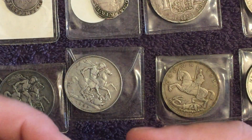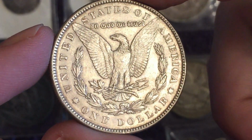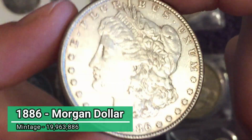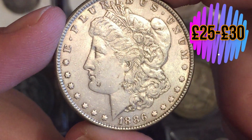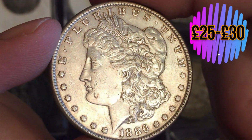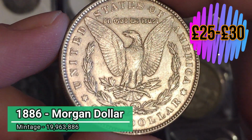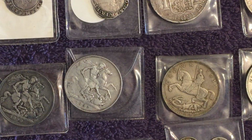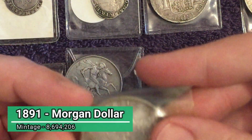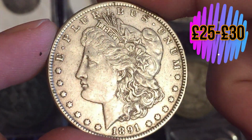Okay, a few more to finish us off. And these are a few American coins. First up, we have an 1886 Morgan dollar. And if you know anything about these, please do let me know, because I am certainly not an expert on American dollars. And we have an 1891 Morgan as well. These are dates that I didn't have already, which is lovely. They will go into the collection.